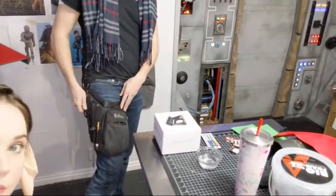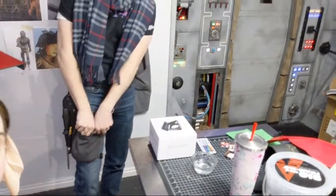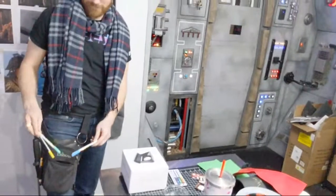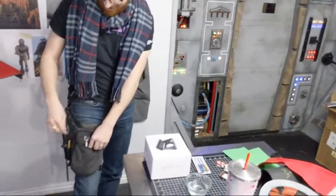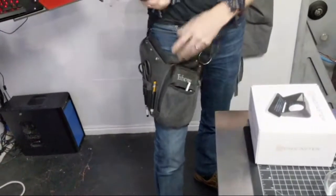So it's like a drop down leg holster style thing, but it's got pockets, so I've got all my markers and everything, and a pair of scissors and my honing steel.